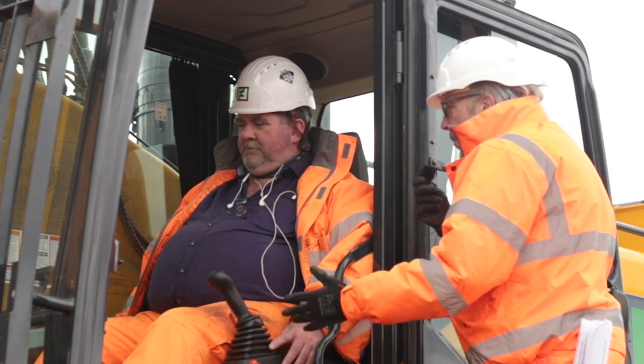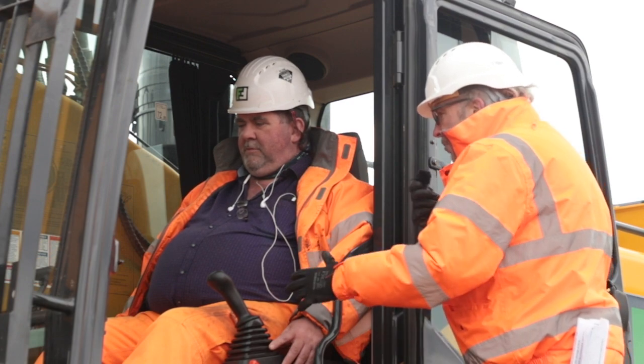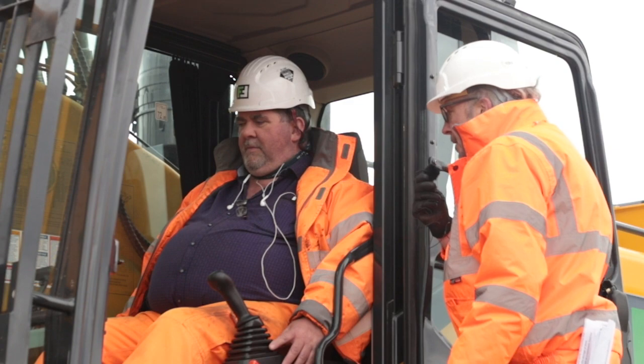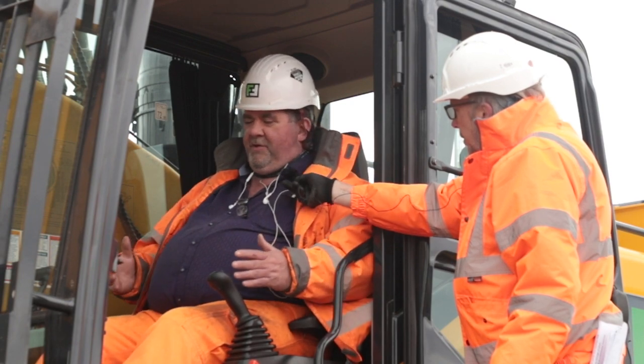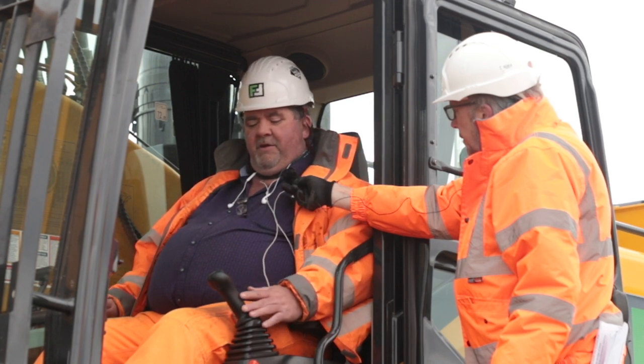This is the operator's office for a full shift. So again, from a comfort point of view, an ergonomic point of view, what are the benefits that you see sat in the seat, as it were? The comfort is the seat is lovely, and you have an air seat in it, which improves it a lot.